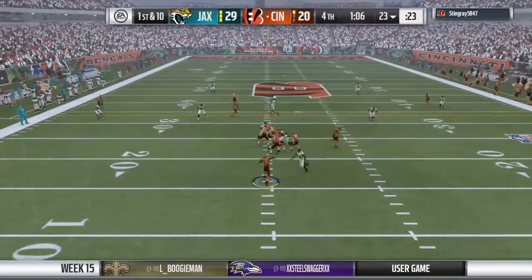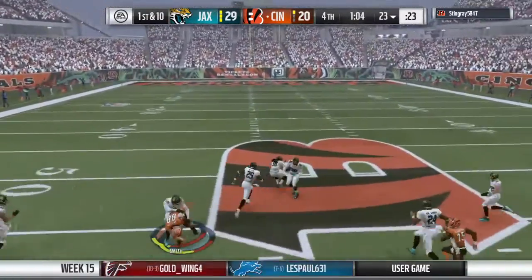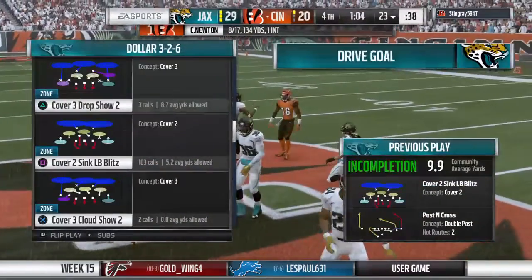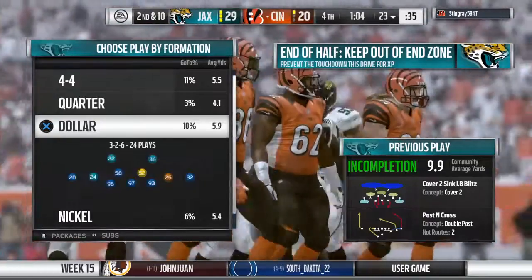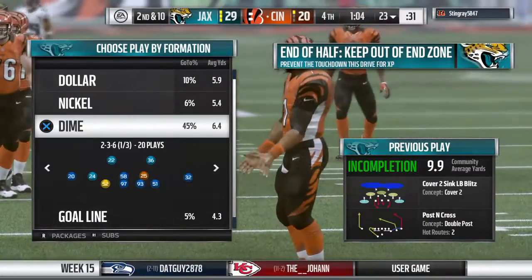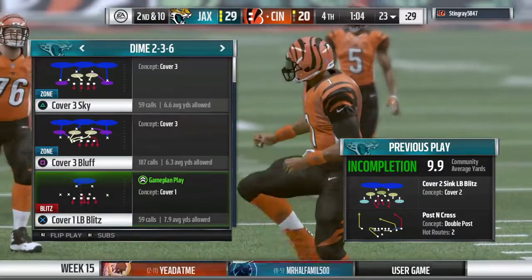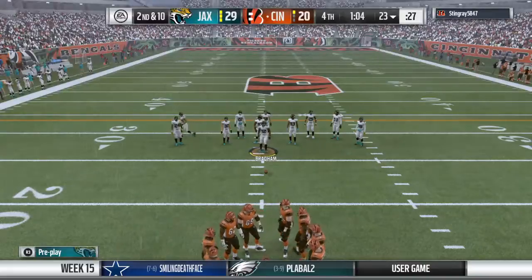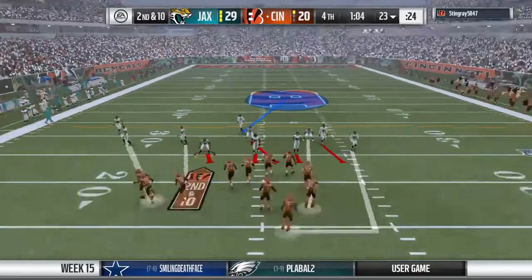Back to throw now on first down. He couldn't quite hold it. Got hit. Ball pops out, incomplete. Today's NFL, these big guys are featured receivers. They move them all over the place to try and find good matchups, and they had one. They were just unable to complete the pass. Offense looking to avoid a 3rd and long. It's 2nd and 10.